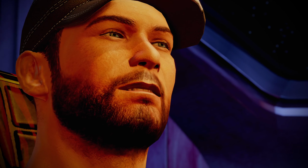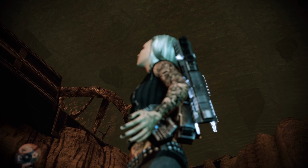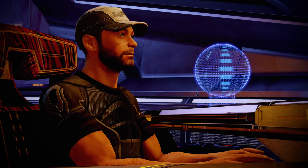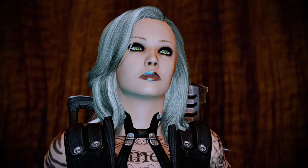The collector ship is powering up. You need to get out of there before their weapons come online. I'm not losing another Normandy. I do not have full control of their systems. I will do what I can. Sending coordinates for shuttle extraction. Come on, let's move.